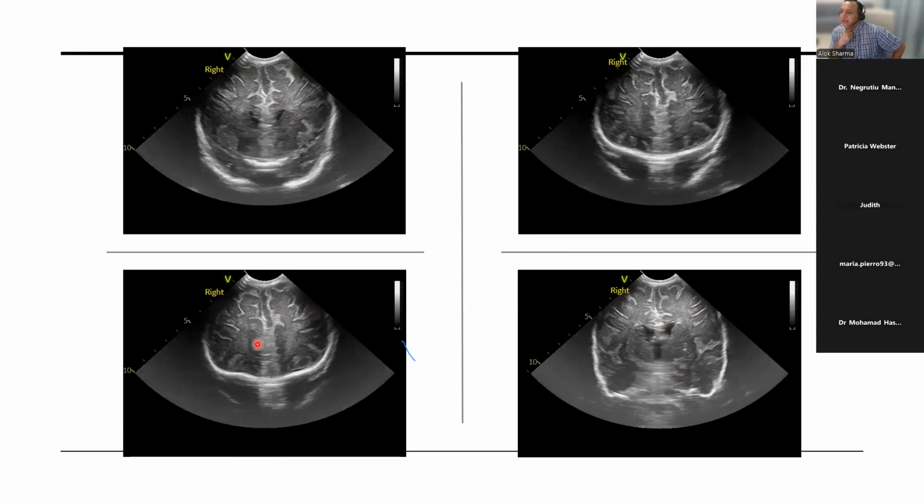Fair point. So if I were to say to you that previous scans did not show such a widened interhemispheric fissure, the previous one from this patient, then for sure this is enlarged somehow. Anything else? The third ventricle is a bit prominent. It is a bit prominent for a 36-weeker, I'd say.